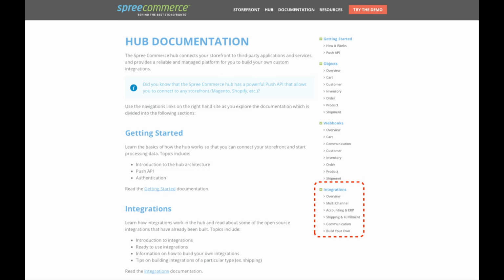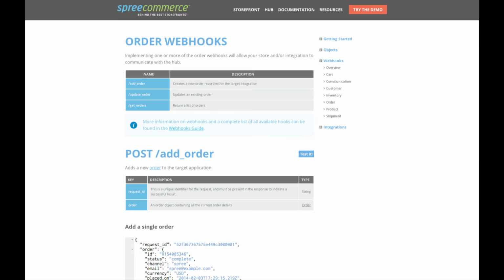So if you're building an integration for multi-channel or for accounting or for shipping or fulfillment, we explain what patterns you need to follow to implement those basic integrations. We break down all the webhooks by object. So here we're looking at the orders webhooks. You can see the 3 different webhooks at the top.